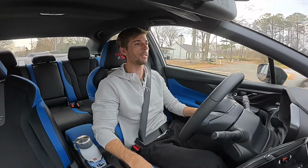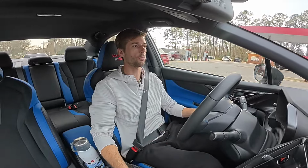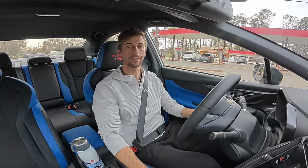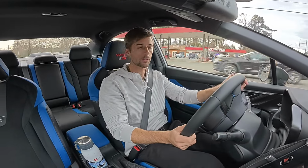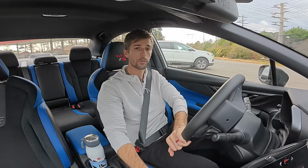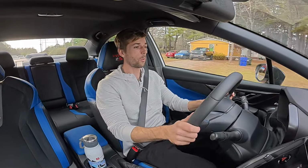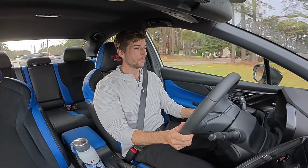The TS seems like kind of a teaser, unless that model will be coming soon, because we just kind of have everything about the STI minus its level of performance. But aside from that, I think it's a really nice manual sedan. We have a lot of competitors to this that are all hatchbacks. So if you're not a hatchback fan, this is kind of your only option if you want a sedan, but you still want that manual transmission.